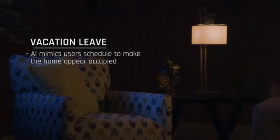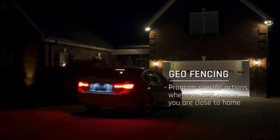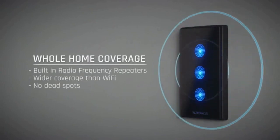With vacation leave, your home will appear occupied even when it's not. And geofencing capability means there's no need to leave the lights on while you're away. Cleverness senses when you're near. Each Clever device is also a signal repeater, ensuring full coverage of your home without the need of additional devices.